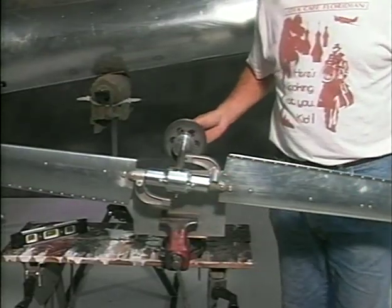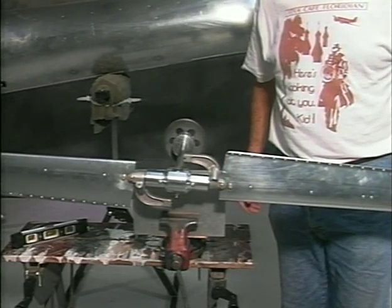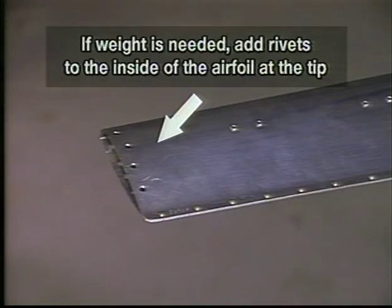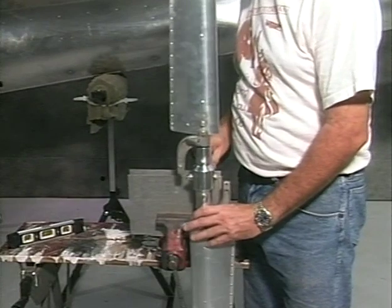Balance the blades horizontally. If weight is needed, add it to the inside of the airfoil at the tip. Balance the tail rotor vertically.